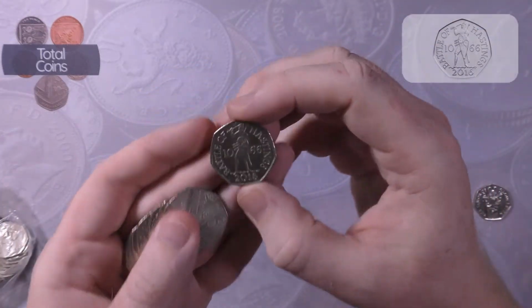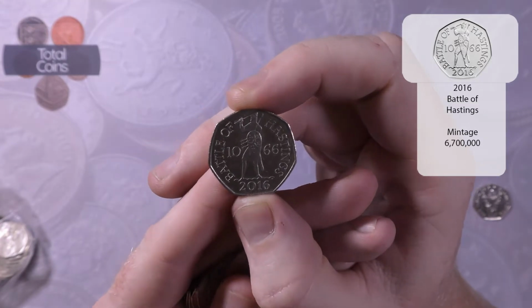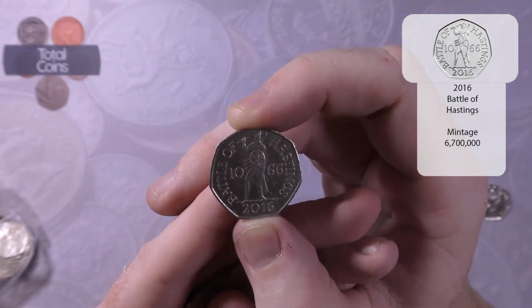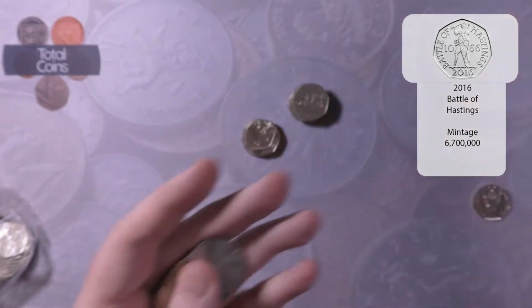And there we go. After quite a while, we've now got our next commemorative, which is the Battle of Hastings. This is one of the ones that has creeped up above face value, so if you do find them in your change, make sure you're keeping hold of them.